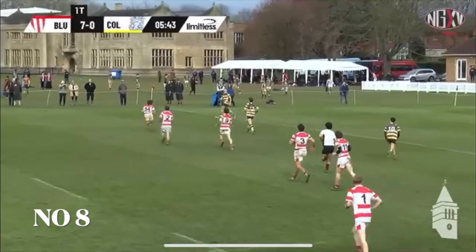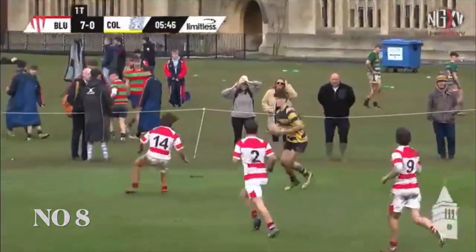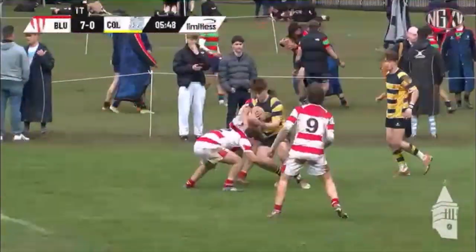Their first victory of the day following two defeats, as Robson goes crossfield and it is regathered.